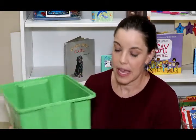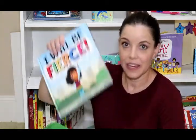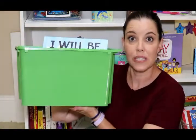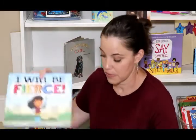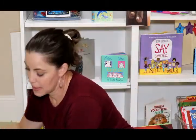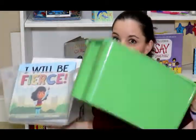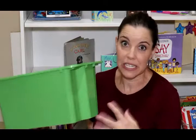These bins are from Ikea. They're very reasonable. I'll place all these links in the comments below. And I really like these bins. However, if I place a book cover out inside this large green bin, you lose a little bit of it just because of the lack of transparency, as opposed to if I put that same book in this transparent bin, I can see almost all of the cover. So these bins are really nice for housing books that aren't out in your rotation.